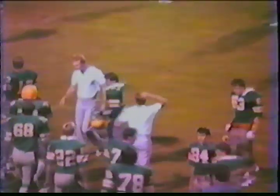That will be the last play of the game. The clock running down. 7 seconds. Scrimmage. It's been a pretty good ball game. It's been exciting.